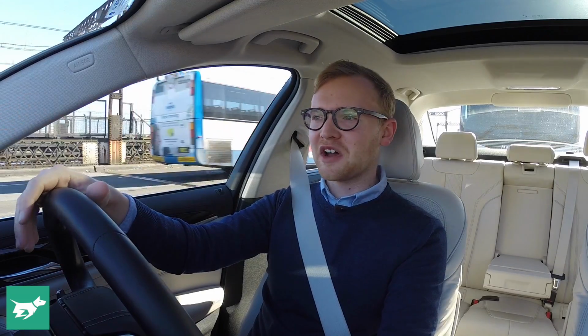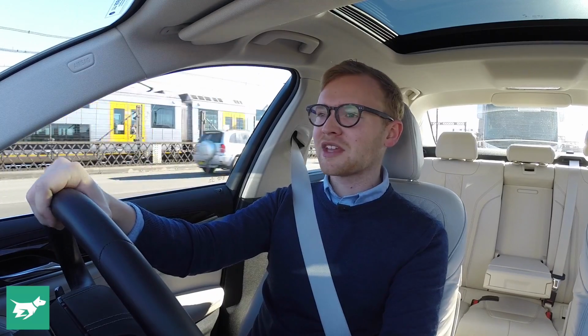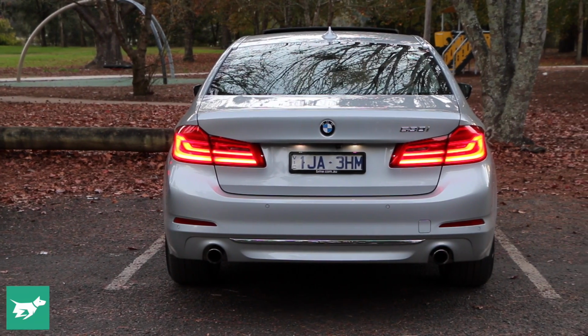But if you're going to use the car mostly in town, to be honest, I'd probably save my money and take that 530i, simply because that 11 grand buys a lot of petrol and the fuel economy difference isn't actually that massive. I found that this big 6 in town returned about 9 litres per 100 kilometres and the 530i really only about 10. So as you can see, we're sort of splitting hairs there.